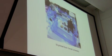And of course, you can also print food. We're working on this. This is the $10,000 3D printer. It's a typical Perspex printer where you can print food, and you can print the texture, and you can print the morphology of that food.